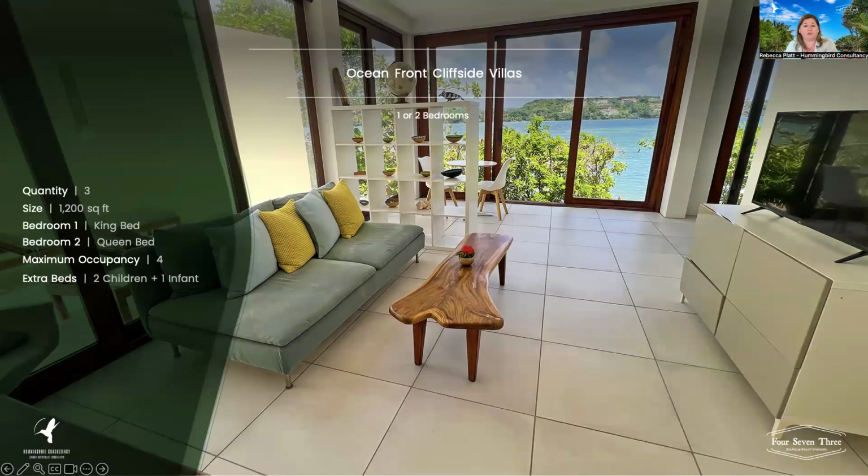Size is 1,200 square foot. And in the 2 bedrooms, we have king and queen. In one of the rooms, so in Villa 4, which is actually the villa you can see here, there is also, in the second bedroom, so you have a king bed, but in the second bedroom, there's also twin beds. So there's the option of that as well. So we have the additional advantage of being able to have up to 2 children and 1 infant in these villas.